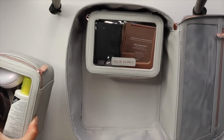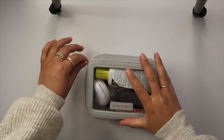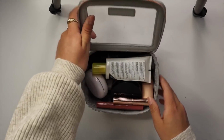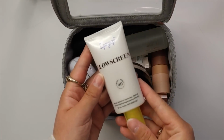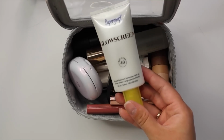I'll start off with this one. This isn't as organized as it once was. I think I just throw in a bunch of stuff after I'm done getting ready. So here we are. I'll zoom you guys in a little bit more. So the first thing I have in here is the Supergoop Glow Screen Fantastic Primer and Sun Protector.